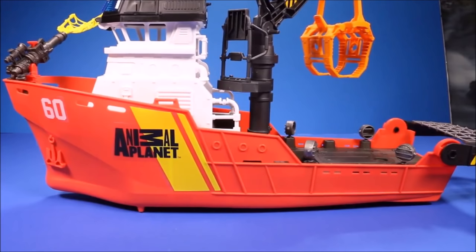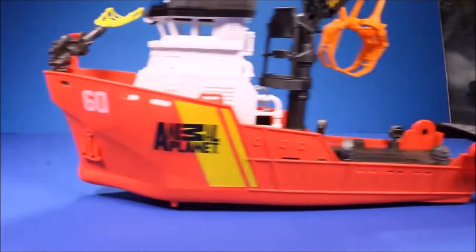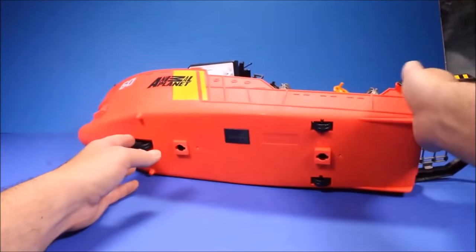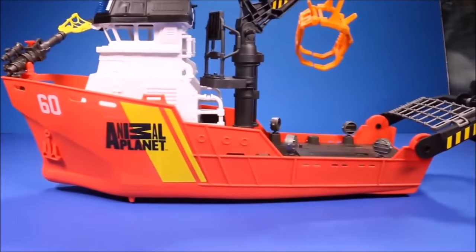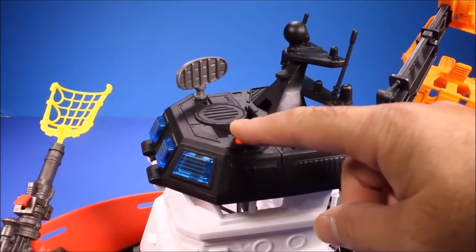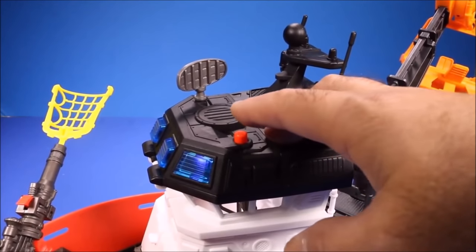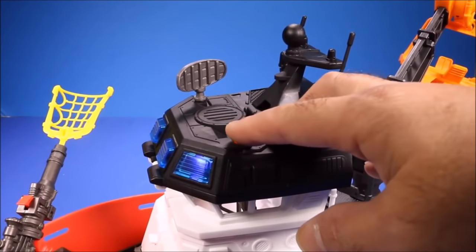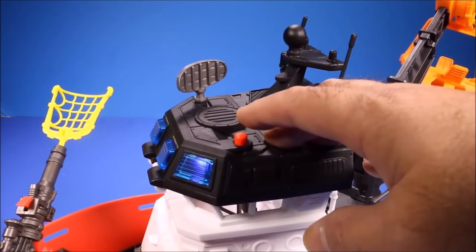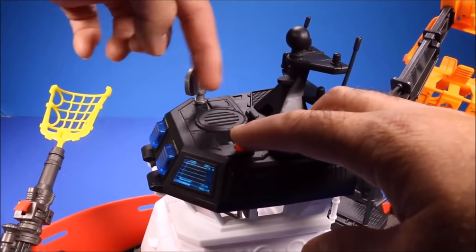Okay, one of the things I really like about this ship is if you roll it, it has like uneven wheels. So when you roll it, it looks like it's bobbing up and down on the ocean, which is really cool. So it does have three big wheels on the bottom. Okay, so we're gonna start with this top part here. This has lights and sounds. So the four blue here light up and flash in different sequences. That is the alarm klaxon. And the radar dish that twirls around.